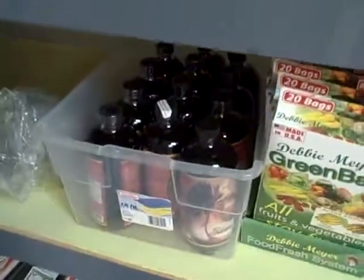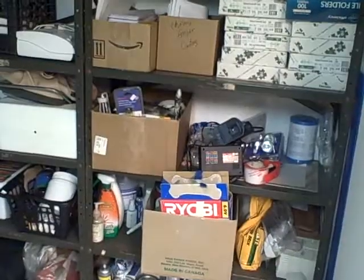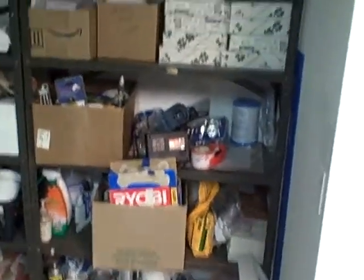We got some island fire in there. We got some green bags. These things work. Not getting paid by Debbie Meyer, but get a bag of these, store your veggies. They'll stay much longer. You can store your fruit too in there if you need them. More storagey things coming soon. These plastic bottles will go to work for our juice and liquid juice smoothie soup cleanse. And here's all the building items, a lot of the stuff left over from the build out, screws, paints. We got drills and hammers down there.